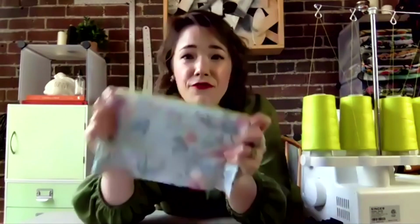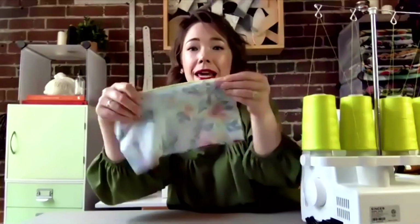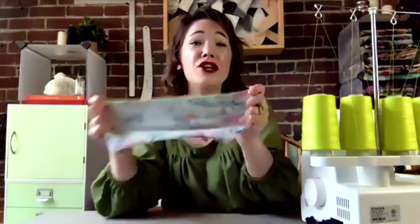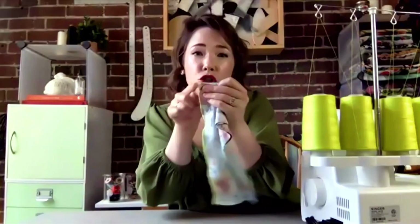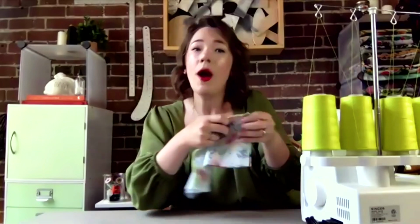Since knit fabrics stretch, so do the stitches, and the 4 threads in a serger all loop together to make the seam stretchy and not pop. But the edges do unravel a little bit. It's really easy to sew a seam, but I'm just gonna quickly demo how you actually secure the start and end of a serging seam.